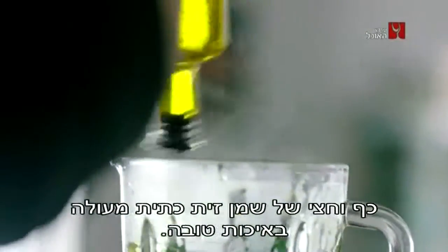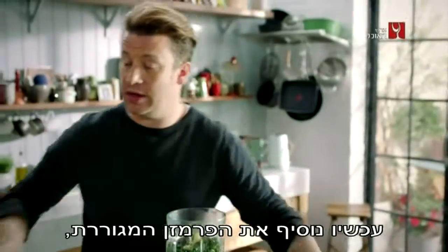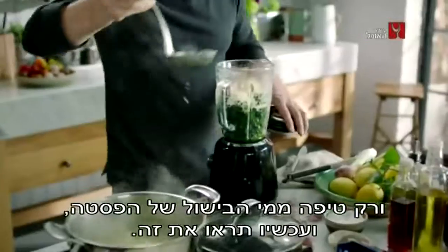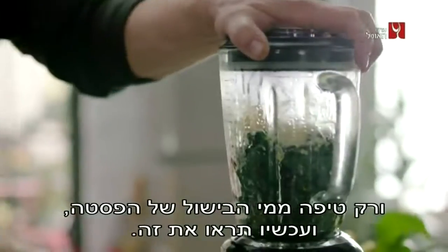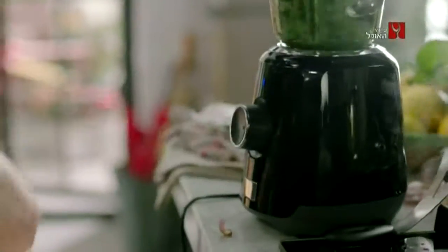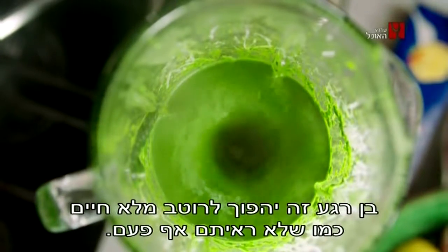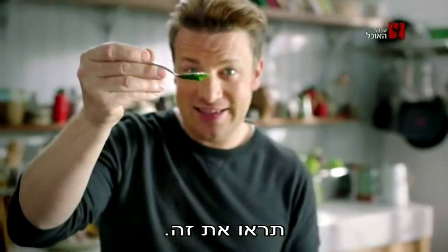a tablespoon and a half of really good cold-pressed extra virgin olive oil. And then we're going to go in with your grated Parmesan and just a little lick of cooking water from the pasta, and then watch this. In no time, it will turn into the most vibrant sauce you've ever seen. Look at that. It's nuts.